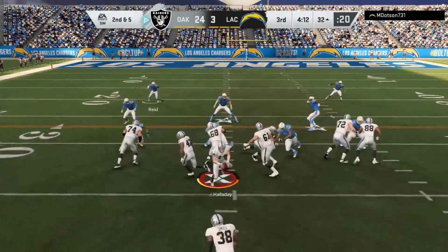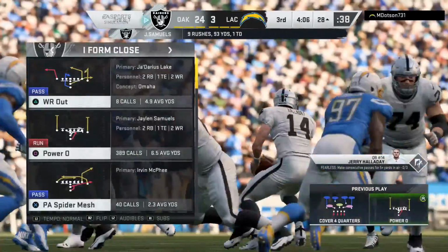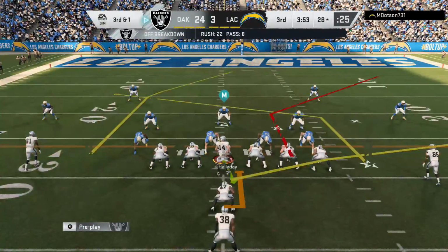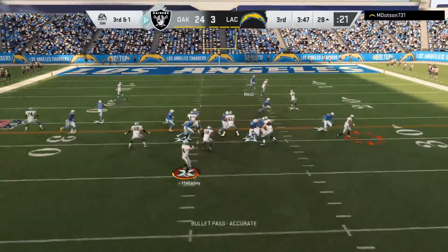Here's Samuels again. And he's dropped just before the line to gain. 4-yard pickup leaves him with 3rd and 1. On any running play that's called, they're always hoping that it's going to break big and go the distance. But when you get a nice game like that, you're able to do so many things anyway.